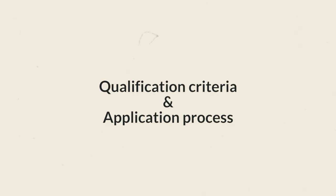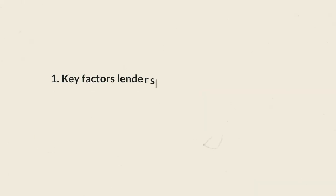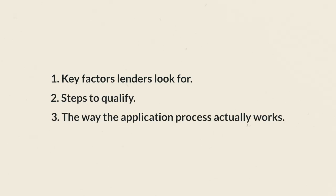Qualification criteria and application process. So if you're thinking, okay, this might actually make sense for me, you're not alone. A HELOC can be a seriously smart move if you've got a plan for it. But before you run to the bank and apply, there are a few things you need to know, because not everyone qualifies and not all HELOCs are created equal. Let me walk you through what lenders are looking for, how to qualify, and how the application process actually works. It's way simpler than a mortgage, but there are some key things to watch out for.